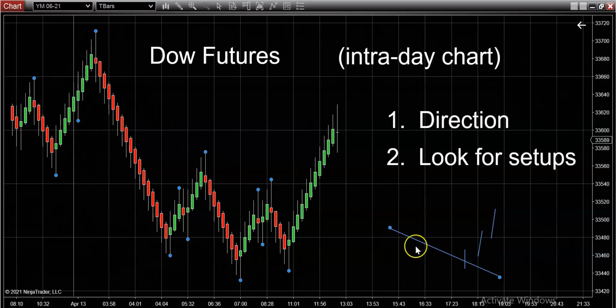But watch this, all right? So you now recognize the pattern. So watch me try to print this pattern onto the chart. Let's try to find those pivot points. Well, as you can see, there's a whole bunch of dots here. You see these blue dots? These are pivot points. Let's go ahead and connect these pivot points.